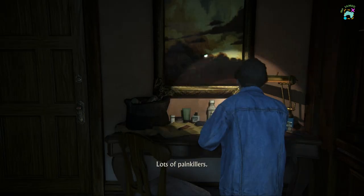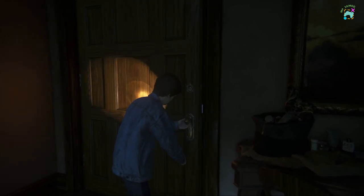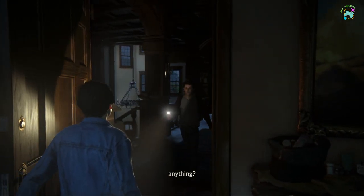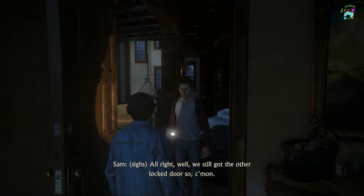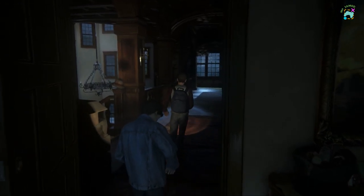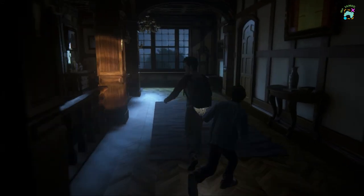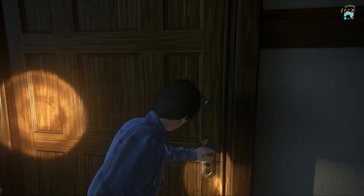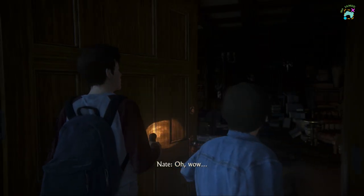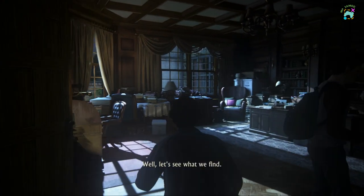Codeine. Lots of painkillers. So? Anything? Didn't see any journals. All right, well, we still got the other locked door, so come on. Journals galore. Well, let's see what we find.